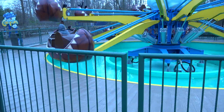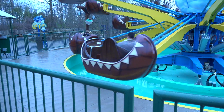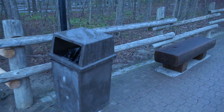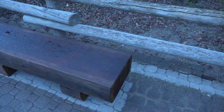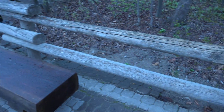I'm a little disappointed by the water level. I'm not sure if that'll change later or not. It looks like it's only half full. Even the walkway around here looks like boards, so it's got a nice sort of dock feel to it. All around the new area here, they've installed these nice dark wood benches that are pretty simple, but I like them a lot better than the blue metal ones.